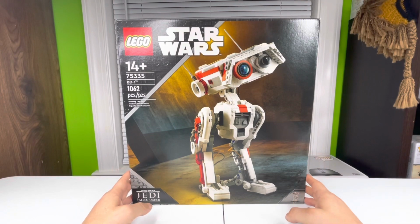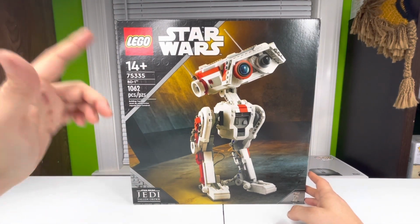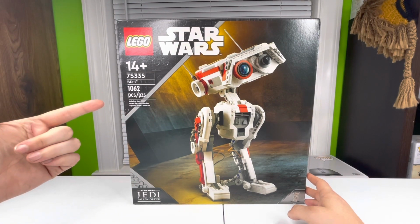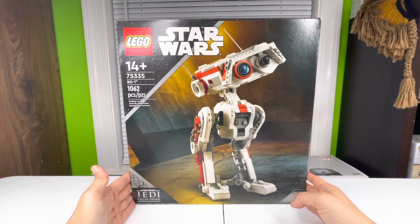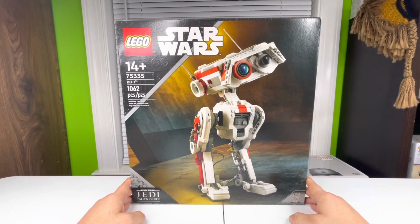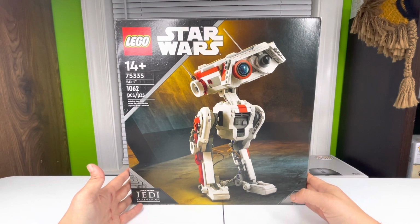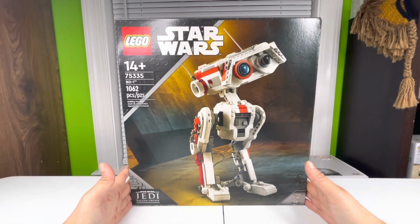But anyway, getting into this, it's Lego Star Wars BD-1, set number 75335, with 1,062 pieces, retailing at $99.99 US. Don't know what it is in Canadian or pounds or anything. Don't ask me, I don't look at the prices in other countries. So I'm sorry if you live in another country and you're not hearing the price, but I'm sure by now y'all probably know. It just dropped today.